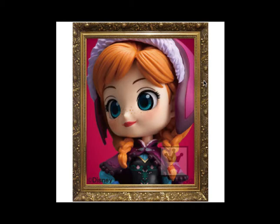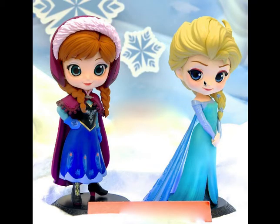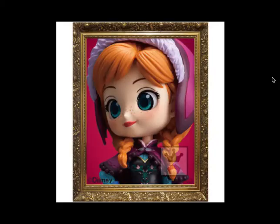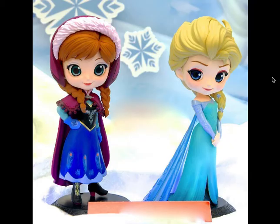This is the Q Posket Frozen Anna figure. The Q Poskets have always sold very well. A lot of people like to collect them. There are, of course, two with the two main characters from the series, which is Princess Elsa, I believe, is her name. That movie, I don't know about overseas necessarily, but in Japan it was absolutely crazy. People just loved it. The song probably started to drive a lot of people crazy because you just kept hearing it. But yeah, a very cool cartoony Disney princess type figure. I think Princess Elsa's coming out in March.